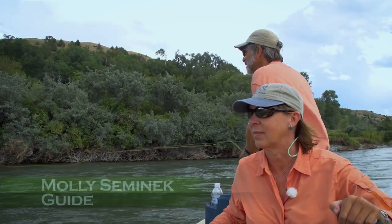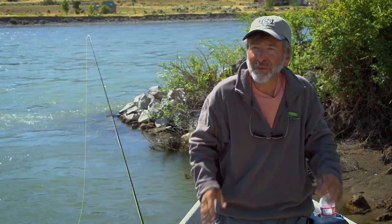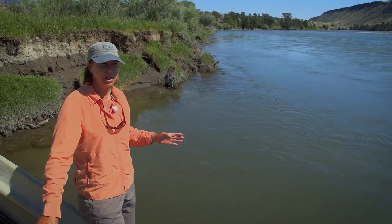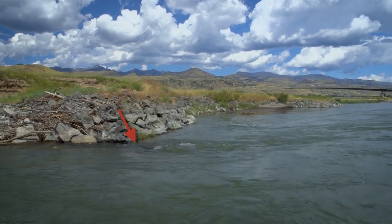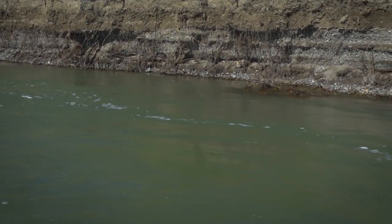Guide Molly Semenik has a nice, concise way of describing where to look for fish in big rivers. So Molly, where should I be looking when we're floating? We're moving pretty quickly. Where should I be looking relative to the boat? Tom, you want to look downriver because the boat will catch up quickly. So if you look downriver, you'll try to think about where you want to put your fly. And look for structures like rocks. Rocks rock. Wood is good. Foam is home. Shade, made in the shade. That's a new one. I like that.